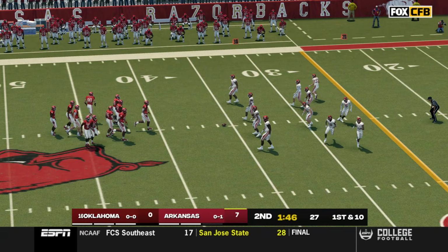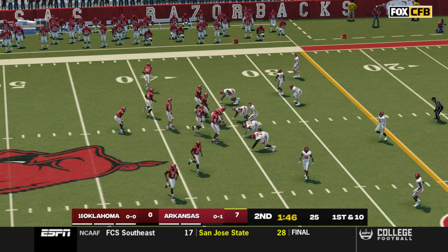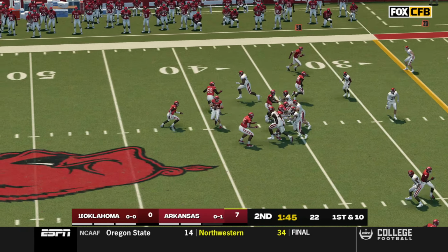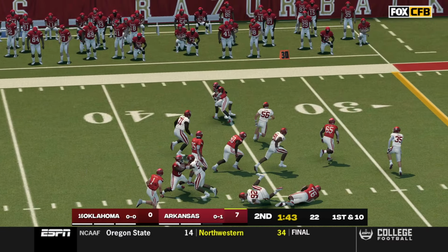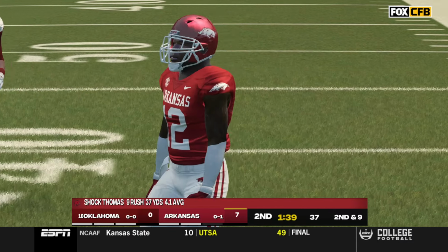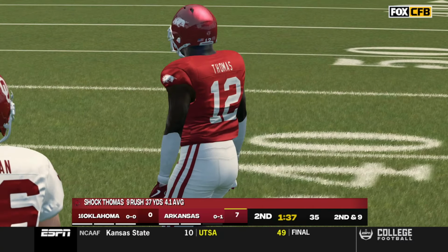From the 36-yard line, it's first down. Arkansas up 7 points. On the ground with the tailback. He gets out to about the 35-yard line. That brings up second and nine.